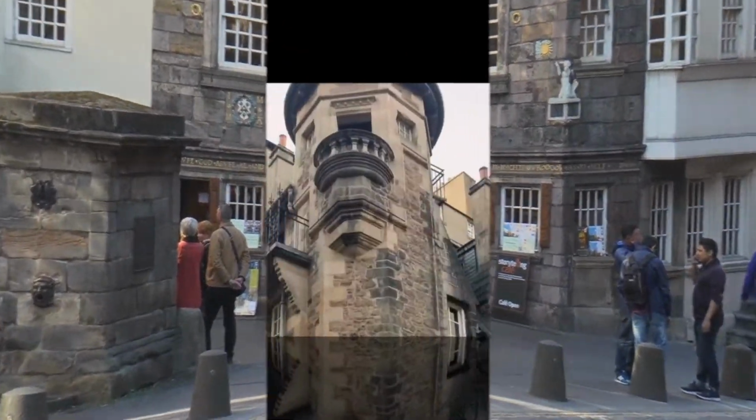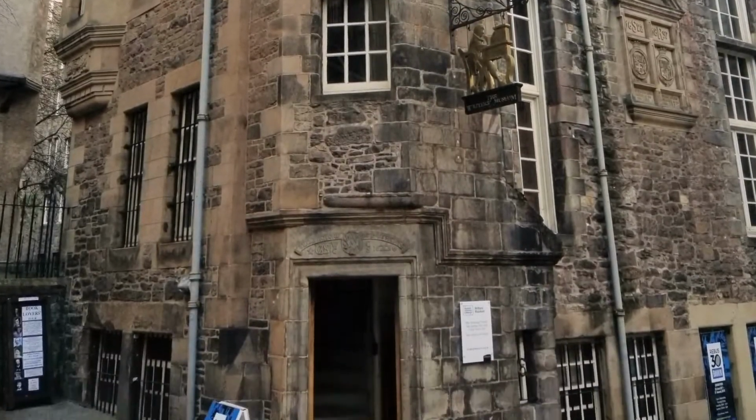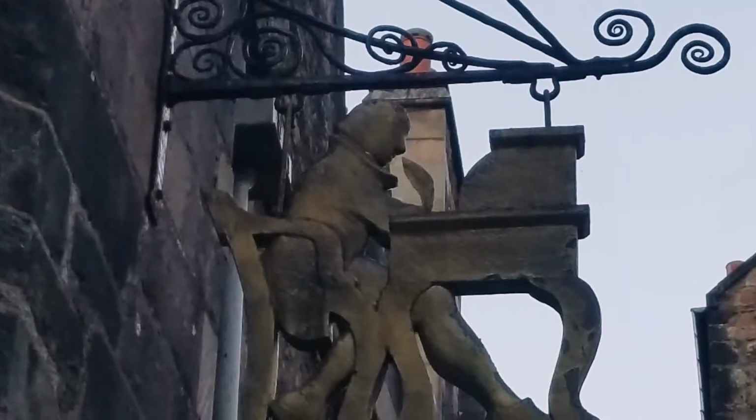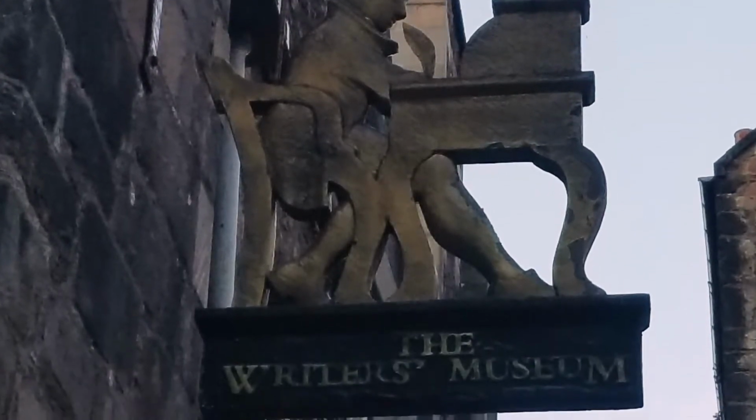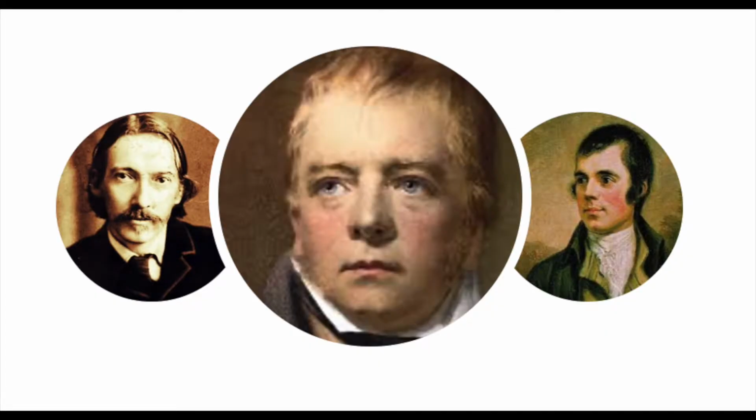This one is just outside the house that used to be lived in by John Knox, the father of the Scottish Reformation. Towards the top of the Royal Mile, you'll find Lady Stairs Close, another tranquil square which houses the Writers' Museum, dedicated to three of Edinburgh's greatest literary figures, Sir Walter Scott, Robert Louis Stevenson, and of course Robert Burns.